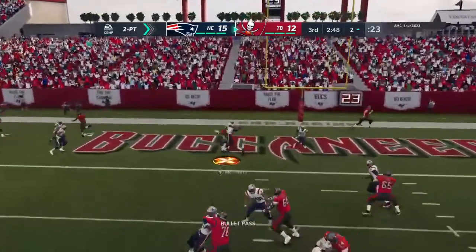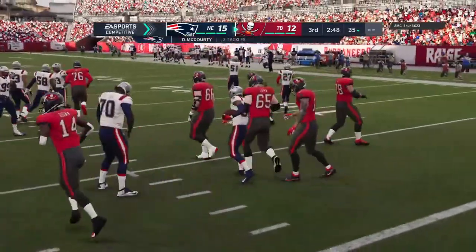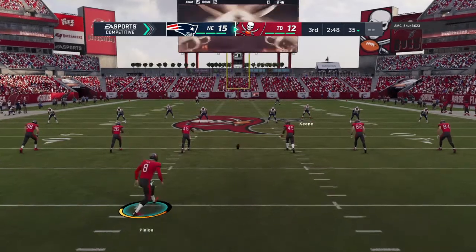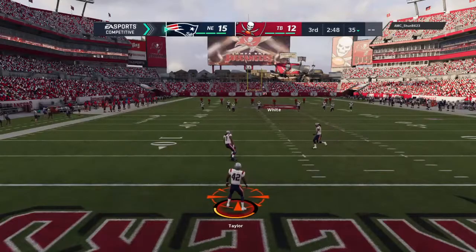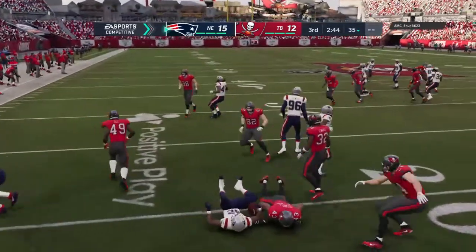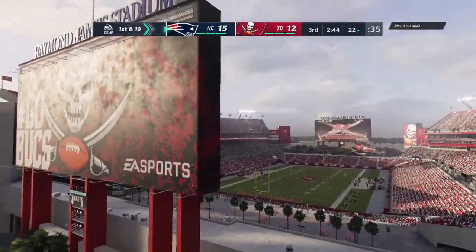Shotgun now for Brady. And it's intercepted at the goal line. Devin McCourty picks it off. And he is going to be stopped on the return at his own 3-yard line. Patriots 15, Buccaneers 12. And following the touchdown now, it's Bradley Pinion on to kick this one away. That'll be taken about a yard deep. And he's up past the 20 to the 22-yard line. First and 10 at their own 22-yard line.